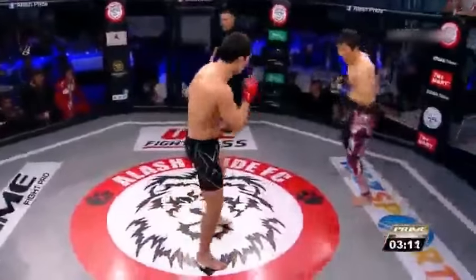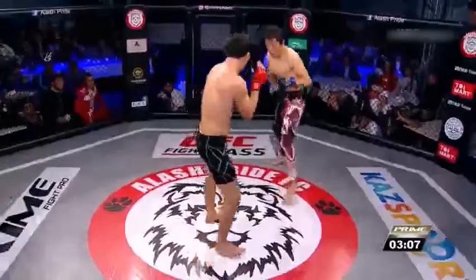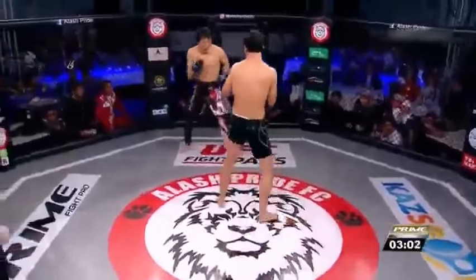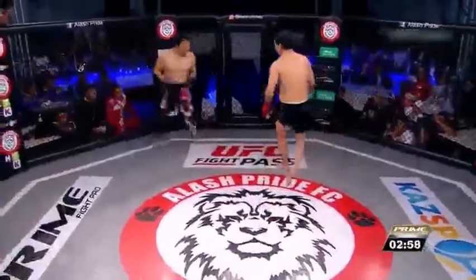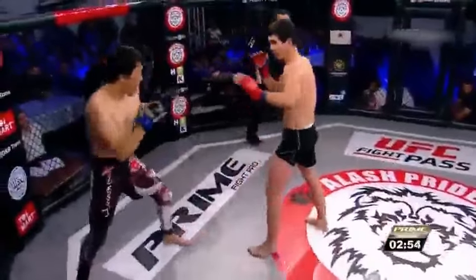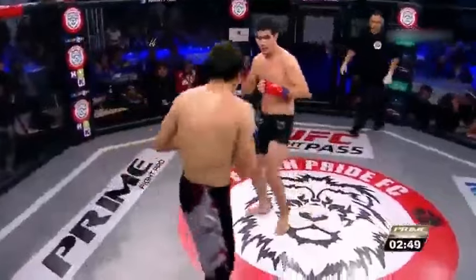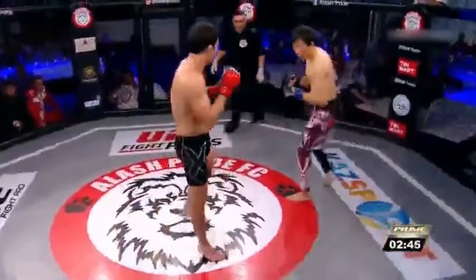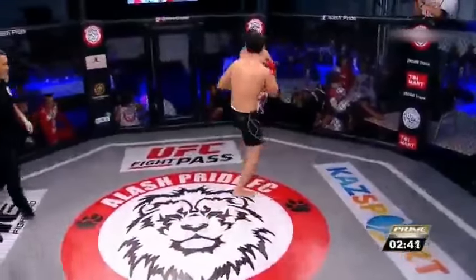Arman going to the body there. You can see Arman really is dancing around. He's definitely by far the aggressor, but he's just missed so many of his shots, and he's getting countered. He missed it again. He threw that right, he missed it, and Diaz comes in with that right hook, that right jab, and lands it cleanly on the nose. Arman's just tiring himself out. He needs to land his punches. He's done well with the low kicks, but that's not going to necessarily win you a fight if you can't land the punches on the face.